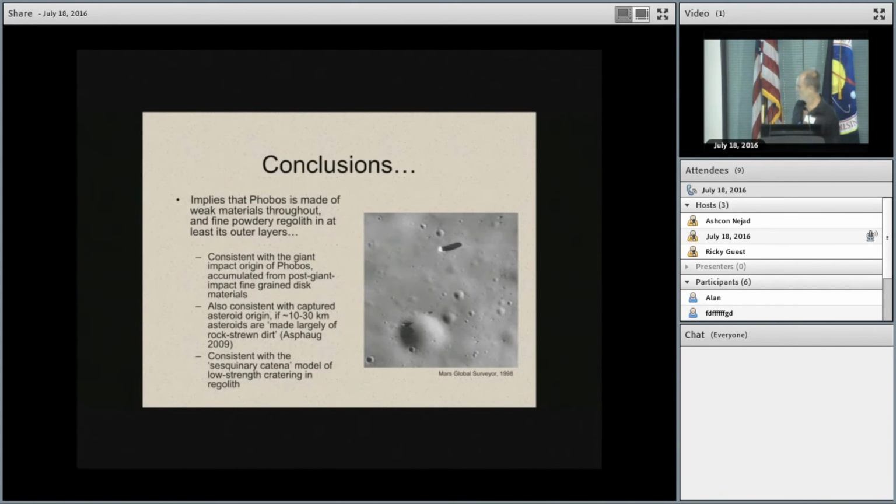And the final conclusion is that it gives you this object which is consistent with the giant impact models, which would form very weak aggregated materials. It's consistent with an asteroid origin because I think asteroids are also made of weak, consolidated, largely rock-strewn dirt materials. And it's also consistent with this modeling of craters forming in low-gravity, weak regolith. Thank you.